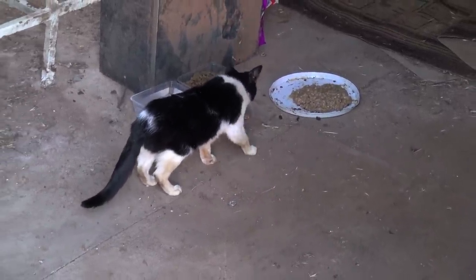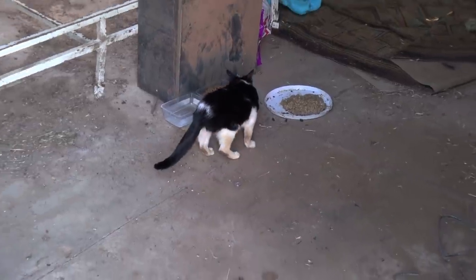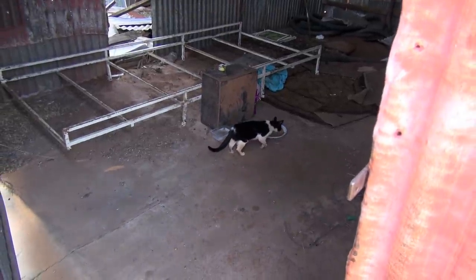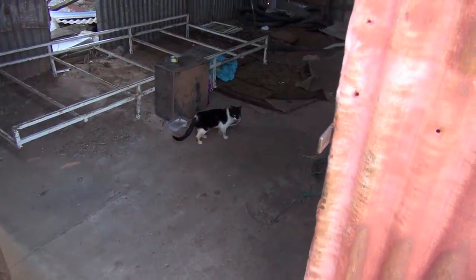Well, I don't need to hang around, puss. You know where your food is. We'll swing by tomorrow. See you, little puss.